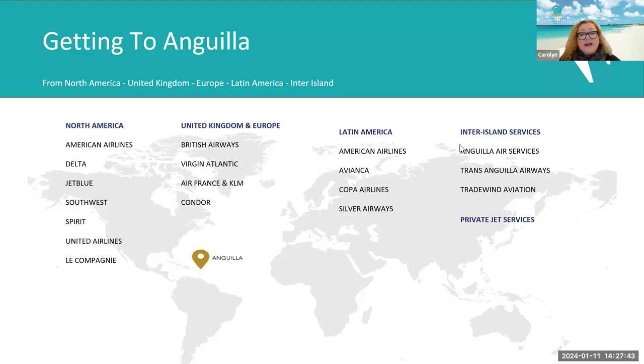And those services now are operated with scheduled flights with Anguilla Air Services, Trans Anguilla and Tradewind Aviation. So some really good options coming in from Antigua. And then Air France and KLM and Condor. And then you've also got the Latin American market as well, which is really well serviced into St. Martin. So for direct, it's mainly American Airlines, and then onward connections from other destinations with our inter-island carriers.